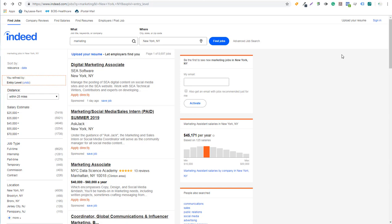So, when you're looking for a marketing job, you might start with something like this where you're searching marketing, maybe it's PPC advertising, maybe it's search engine optimization, any variation of those types of keywords, social media marketing, and the location where you are or where you're willing to locate to. Whether it's your first one or you're looking to improve your current marketing job, you probably start here.